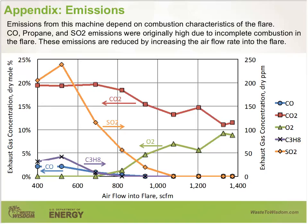Another question about the emissions: are the emissions of CO, VOCs, and particulate matter from the flare of any concern? And the answer is, of course, this machine would need to meet any air quality standards and be permitted as well. What this chart that's still up on the screen shows is that we can achieve these levels if we provide sufficient airflow into the flare, and that the main emission would just be nitrogen, oxygen, and some CO2.